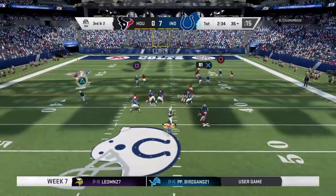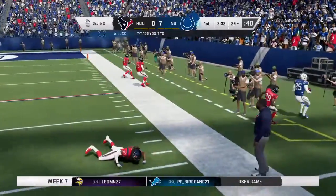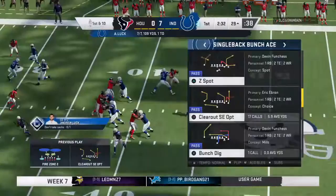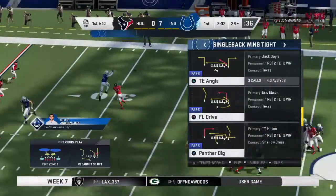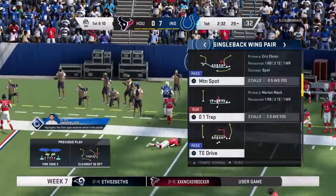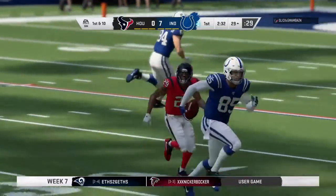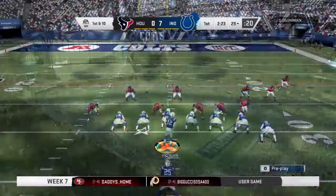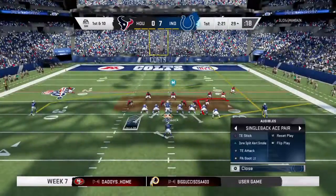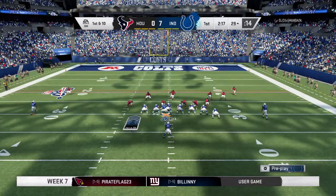3rd and 2, Luck. And he connects with Ebron. And he is out of bounds inside the 30. Good for a Colts first down. The former Lion Ebron there, bringing it in from Andrew Luck. First down. 1st and 10 at the 29-yard line. Luck is going to bring him up, 1st and 10. And he's completed all 7 of his passes thus far.